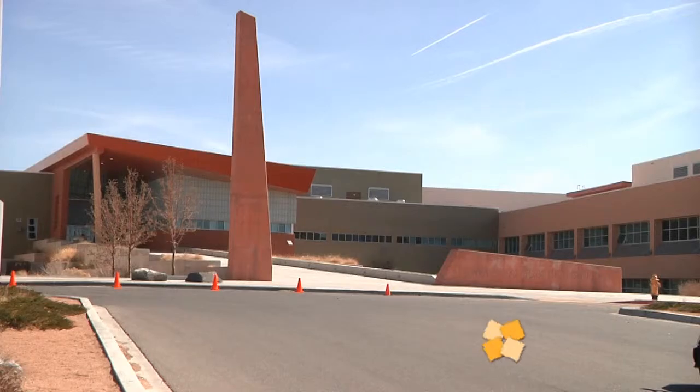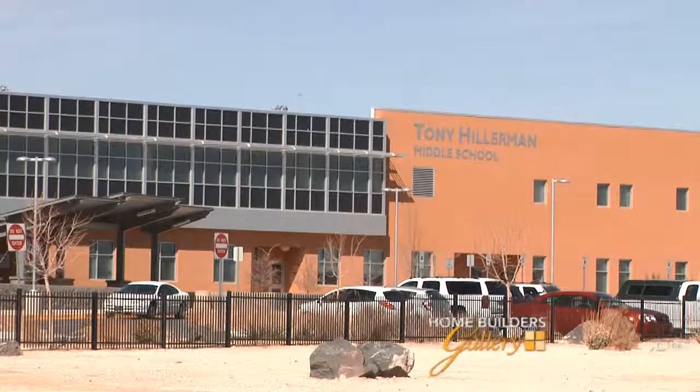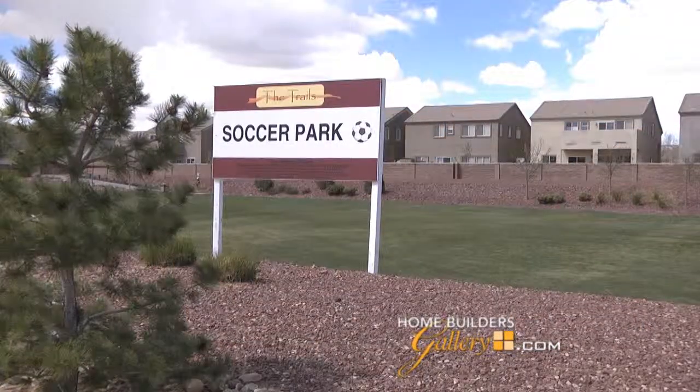Brian, I have to tell you, I really love the trails here on Albuquerque's west side. It's a great community. It's booming, and a lot of that is because of everything that there is to do in the community, right? So tell us a little bit about the community. It sure is. It's actually one of Albuquerque's fastest growing master plan communities. And a lot has to be said about being in the desirable Volcano Vista School District. Tons of parks and open space. It's a really great family community.